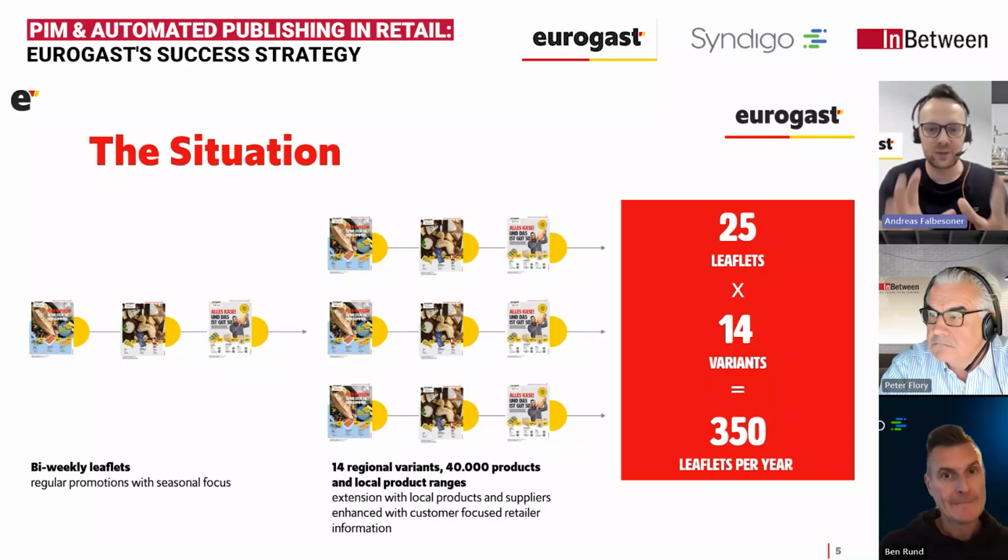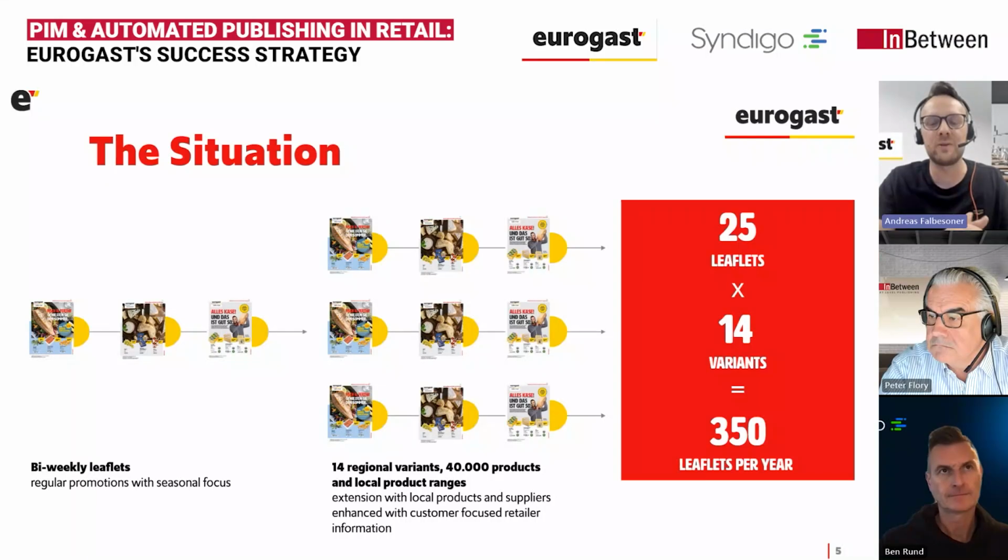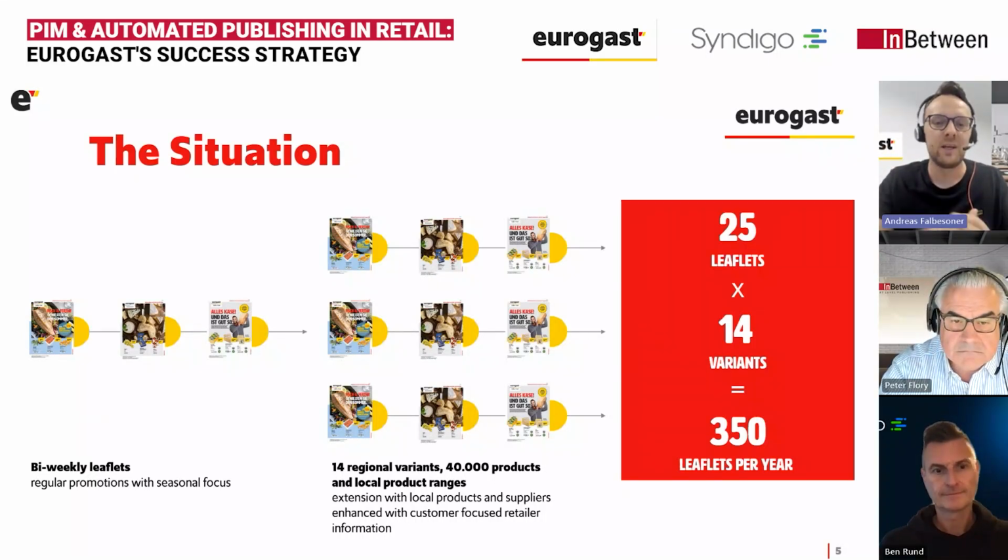And you see, the situation right now is that this whole process of creating a leaflet for our customers is really time consuming. I will get into that a little bit later. And this is also why we decided to streamline the process by having partners like Syndigo and in between to support our processes there.